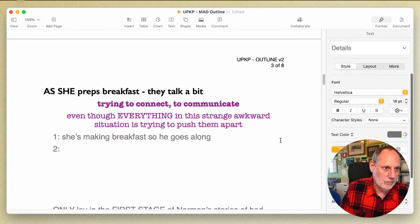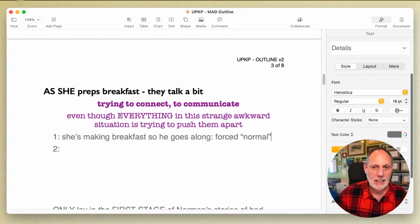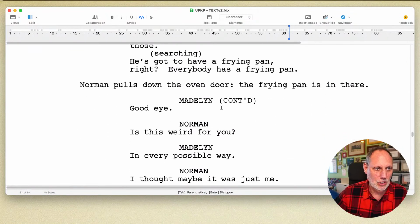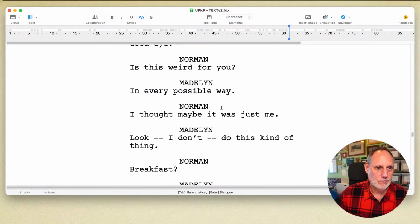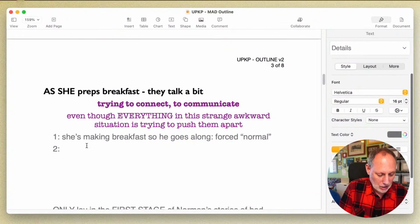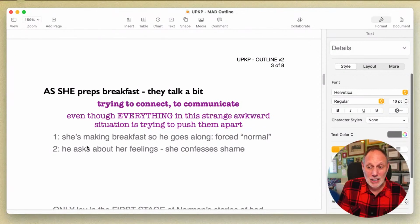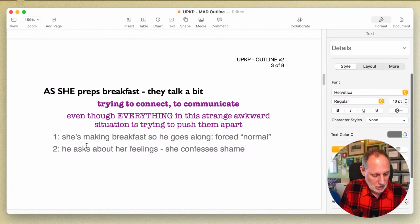Then basically she's forcing a normalness to the morning. So that's talking about, what, do you like eggs? Good. They're good. And then he tries to talk honestly about what happened. He asks about her feelings. She confesses shame. Because that's it. She's feeling like, I don't usually just sleep with a stranger. To console her, he confesses life shame.